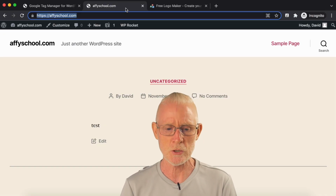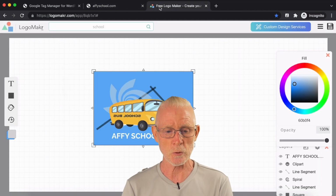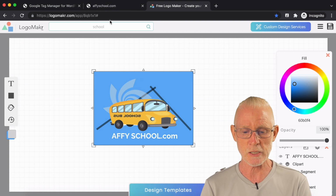So here's your page. It's looking a little boring. No logo. Let's create a logo. There's a really good little tool. There's a few actually. This is a good one, logomaker.com. Now I've already created this logo here. So this is what we're actually going to create from scratch. And as you can see, it's pretty cool.